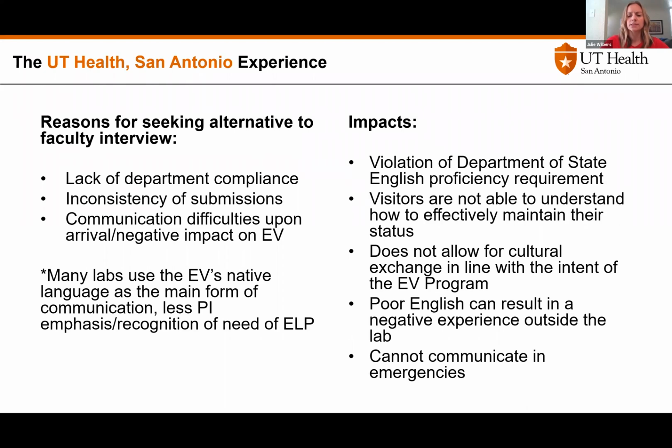And if departments had been supportive and encouraging of improving English, we wouldn't have been as concerned. So this is not in line with the objectives of the exchange visitor program. So all the other panelists have touched on this, but I think it's important to emphasize that the understanding of the purpose of the visa is essential.